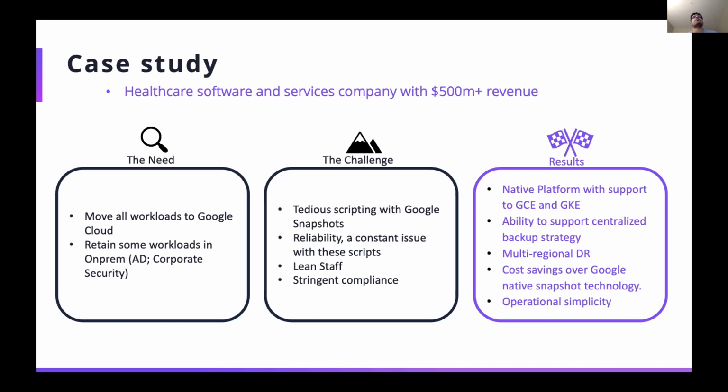And the overall operational simplicity, because of our simple and extremely easy to use user interface, was a win-win for this customer. So right now, they're in the middle of expanding their workloads within the Google Cloud environment, but they're a very happy customer. And this is the reason why I wanted to point out this first case study.